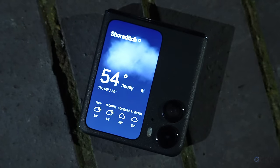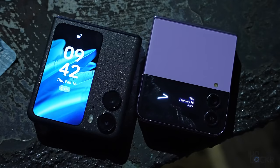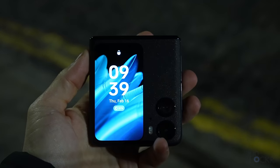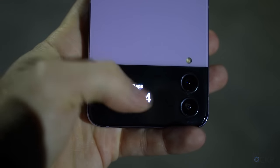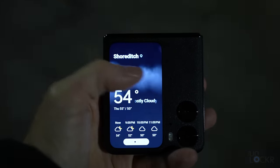Which finally brings us to the larger cover display, the obvious differentiator between the styling of the Z Flip 4 and the Find N2 Flip. And honestly, it looks great. The glass is flush, the screen is vibrant, and it is nice that it's large. It even mimics the Flip 4's widget-style smartwatch-esque layout, where you can swipe left and right through a series of widgets.